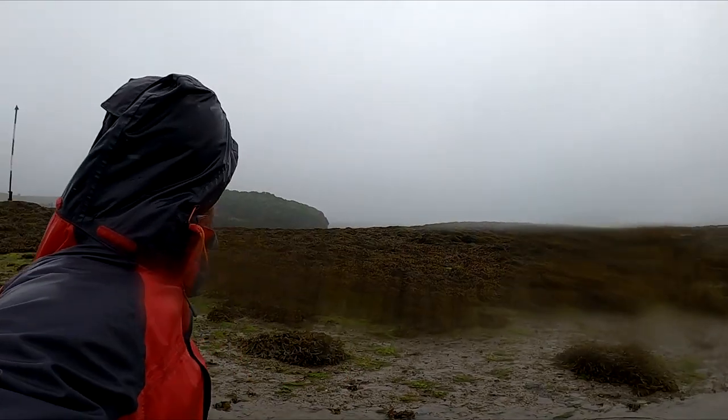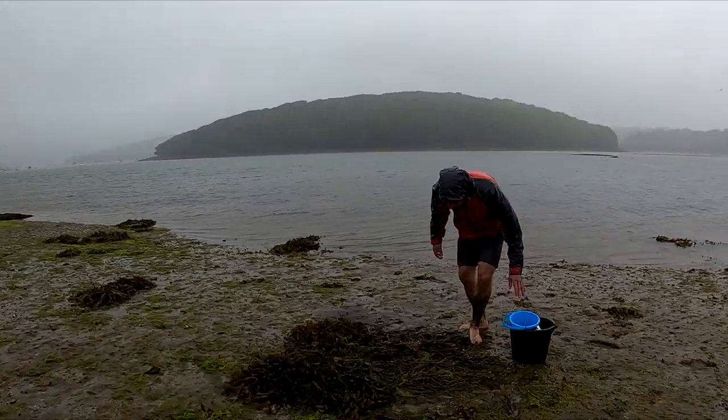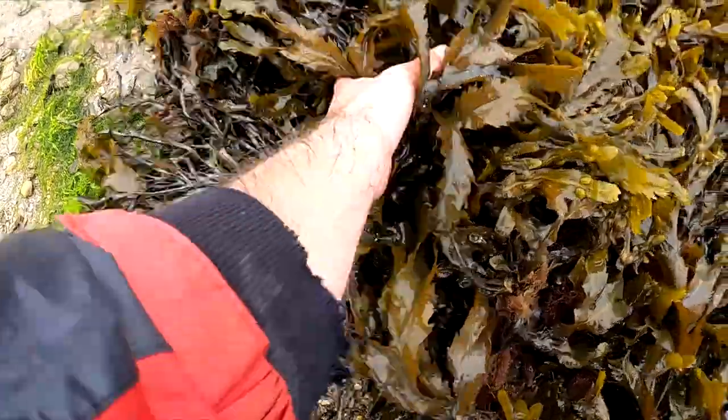Well, hey everyone, welcome back to Joe PK on a very windy, wet day foraging the creek. At an area today I always wanted to forage, there's this raised stone right in the middle of the creek here, and it banks quite quickly down. See if there's any scallops in amongst it.